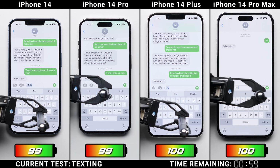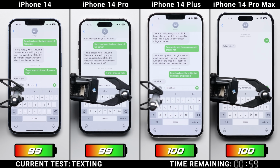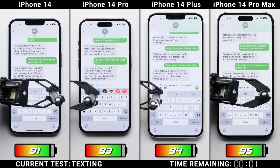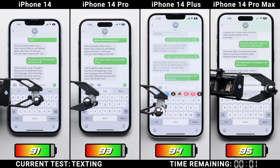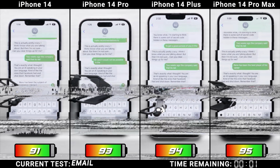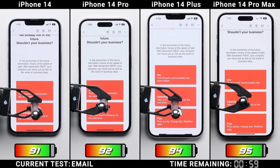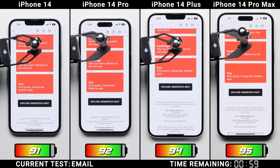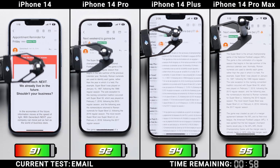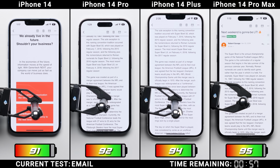So we'll see how they do here in the messaging test, where they're texting back and forth with our automated chatbot. And this time, all of the phones see a bigger drop. The iPhone 14 has the biggest one at 8 points, while the Pro Max does the best here with just a 5-point drop. Now, what was interesting there is both of the Pro models did better than their non-Pro counterparts, which I think could have been due to their more efficient displays, which ramp themselves down to as low as 10 Hz when there's nothing really going on screen, whereas the non-Pro iPhones obviously are stuck at 60 Hz.